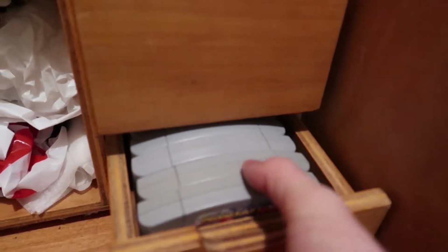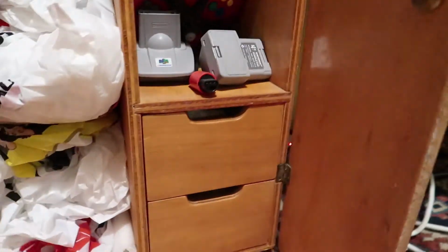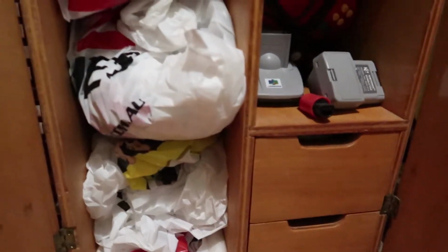So yeah, quite a lot of games for my N64. That was my old brother's one, but he's 9 years older than me, so he left it when he moved out of home, so I've still got it. It still works and everything.